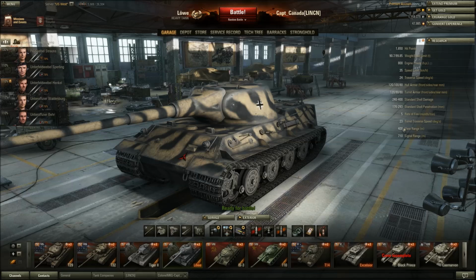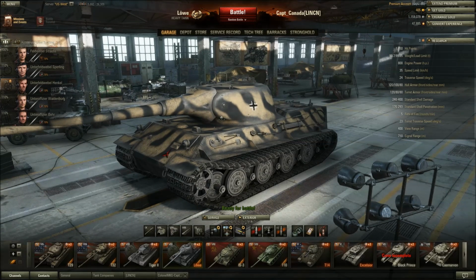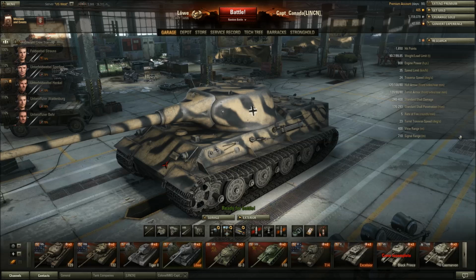The view range is 400, which is fantastic for a tier 8 heavy tank. It's a lot better than some of them. And your signal range is 710, so you've got a typical, pretty decent German radio. Lastly, we'll take a look at the armor and then the gun.